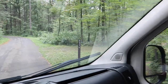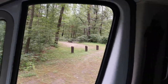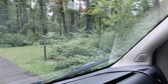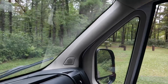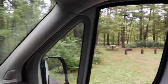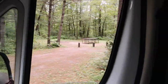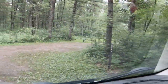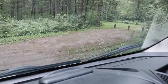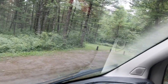Same thing with 231. You only have room to park up front, and then you stay in the back. They don't want you pulling all the way in. Same thing with 232. You have barriers. 233 also has the barriers. These are all on the outside of the ring. 234, the same thing. It's fairly larger. You could actually probably get a pop-up and your vehicle here, and then have tenting room behind.